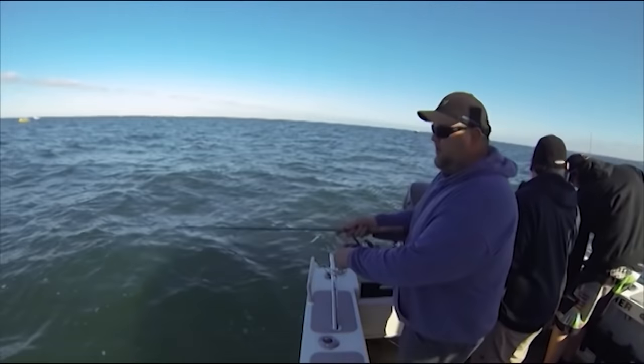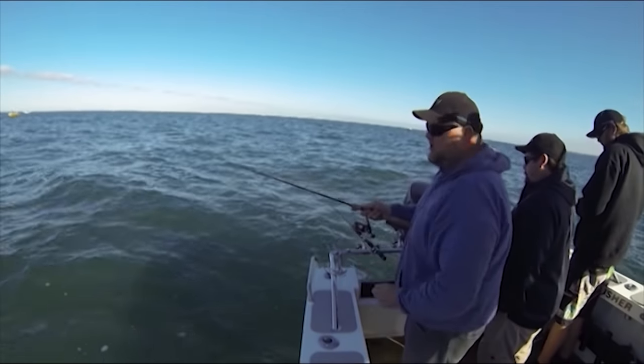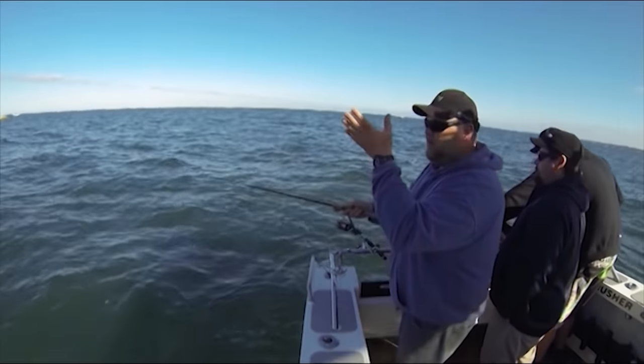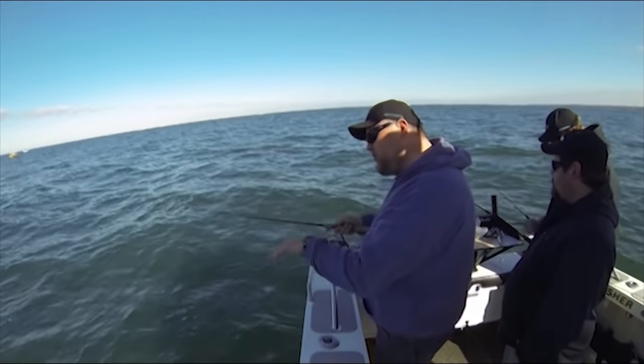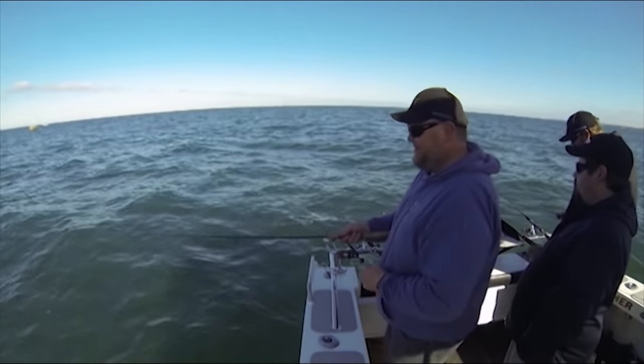It's back on the bottom now. Now we lift it again. Bang, bang. Let it sink. So basically, lifting it off the bottom, letting it shake, and I'm just going to let it fall back to the bottom. It's amazing how often they'll grab it as it falls back down. And it is so exciting.